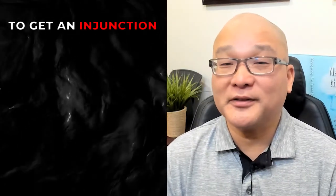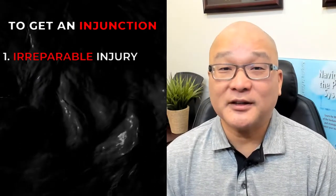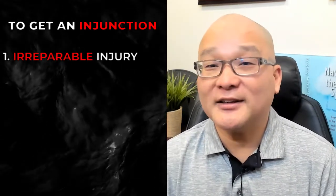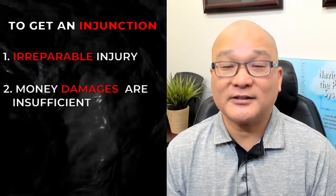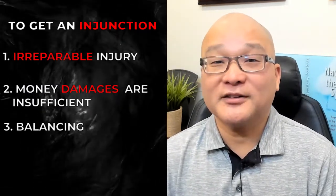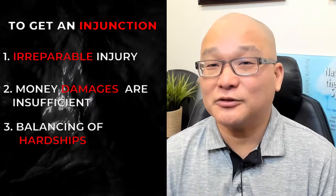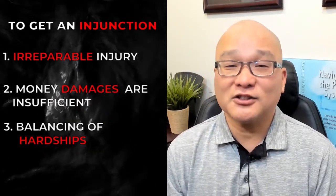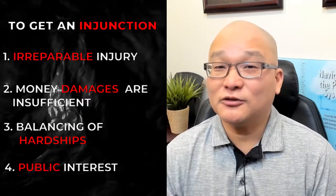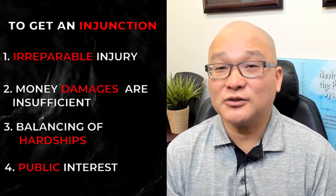In order to get an injunction, you have to prove four different things. First, the patent owner must demonstrate that it has suffered an irreparable injury. Second, money damages cannot compensate the patent owner for such injury. Third, considering the hardships of the patent owner and the infringer, it is more equitable or more fair to grant the injunction than not. Fourth, the public interest would not be hampered if an injunction were to be granted.